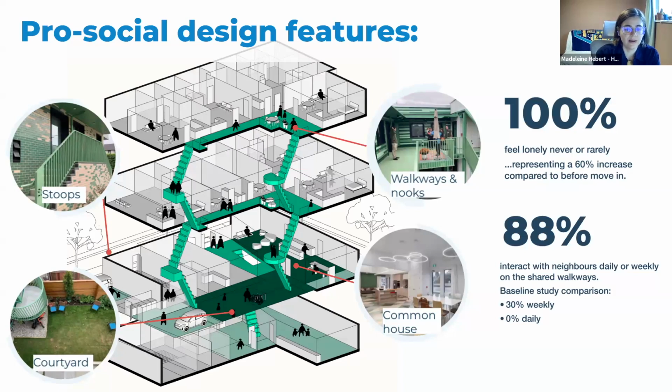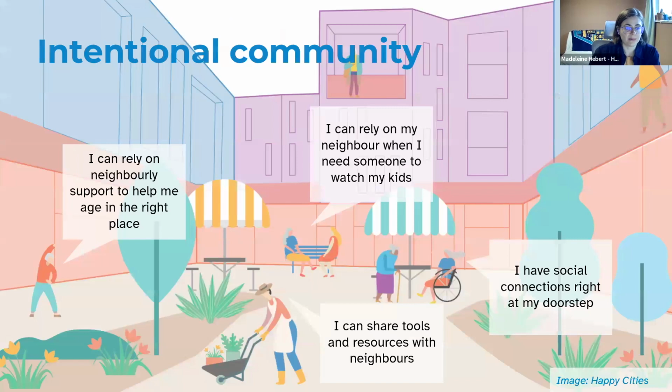So interestingly, in our research findings, we found that after people had moved into this building and lived there for a while, 100% of people reported feeling never or rarely lonely, which was a 60% increase compared to before move-in. So that was pretty exceptional. And then we also found that, as we thought, these circulation spaces were really important. So 88% of people have daily or almost daily interactions on these walkways with their neighbors. So pretty interesting findings.